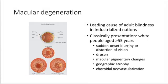Macular degeneration, leading cause of adult blindness, classically presents in white people age 55, with sudden onset blurring or distortion of vision. You can have atrophic, which is dry, non-exudative, and neovascular, which is wet or exudative. Drusen is waste products from the photoreceptors. This is an accumulation factor. So we get the waste products and it accumulates, called drusen. Hypertension, cigarette smoking, diabetes, and family history are all risk factors for age-related macular degeneration.